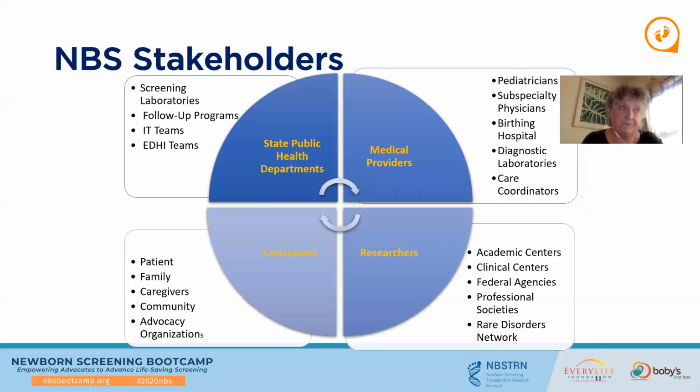Next slide. This slide represents the multitude of stakeholders that are important to a newborn screening system. And here you see state public health departments, medical providers, families and consumers, and researchers. Again, all these stakeholders are needed to provide cohesion and coordination for the newborn screening system. Next slide.